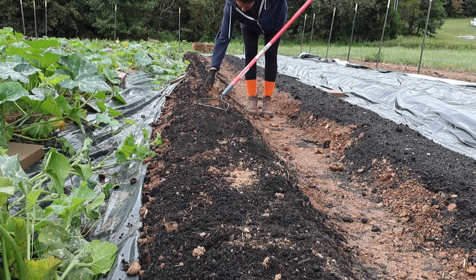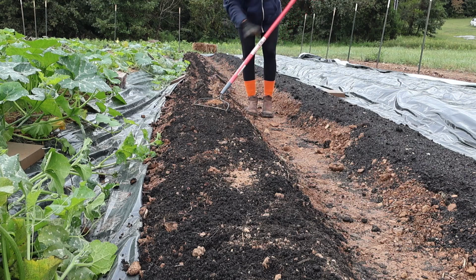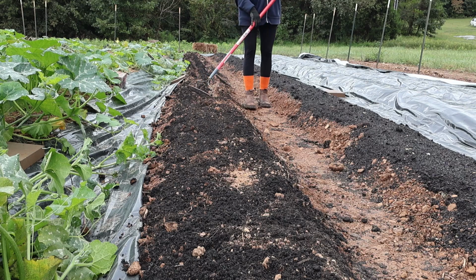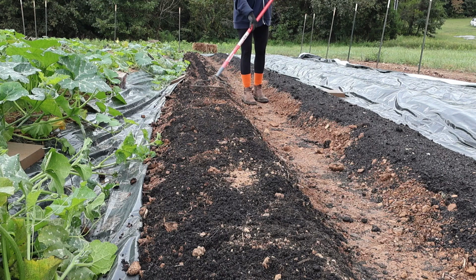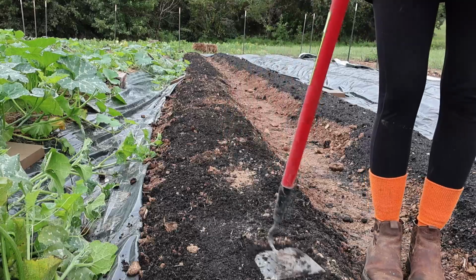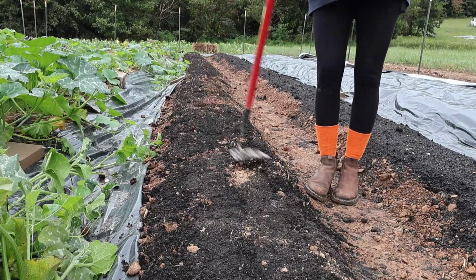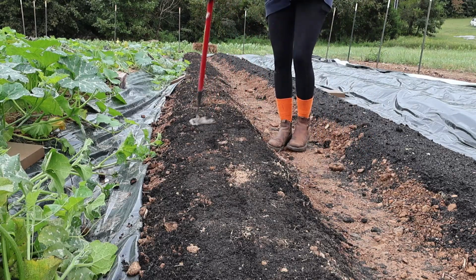So then the last step is to rake the soil back on those furrows that I made to put the seeds in, and then I will take the hoe and pack the soil down so we have good seed to soil contact. And that's it. Let's hope that, I don't know, do deer like radishes?